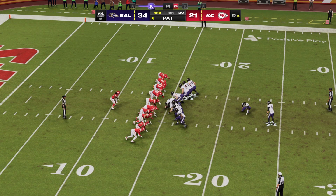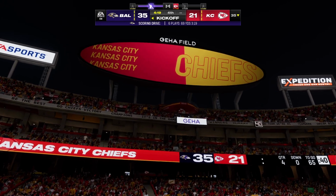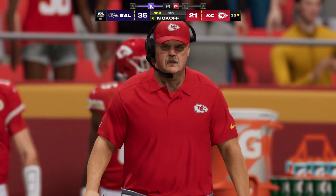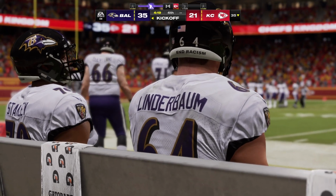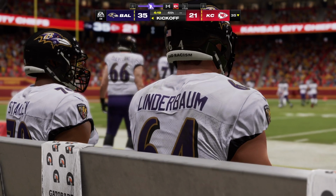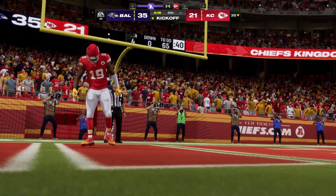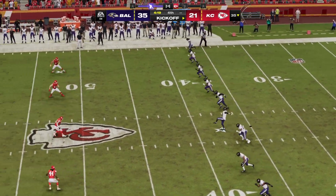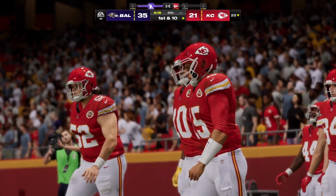Tucker now for the extra point. And he's been a busy man, 5 for 5 now as he knocks another one through to extend the lead. A drive that time of 6 plays. And it's Mark Andrews who finishes things off with a touchdown reception. Tucker now to kick it away following the touchdown. And it'll come out to the 25 as he will not attempt a return.